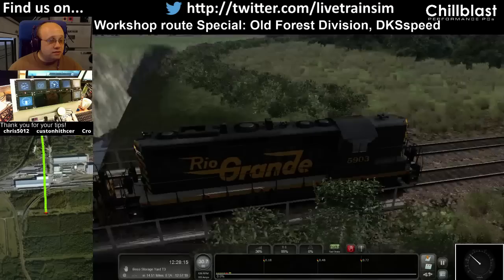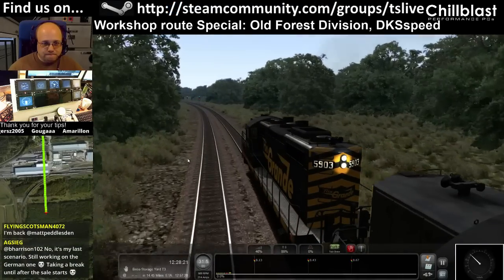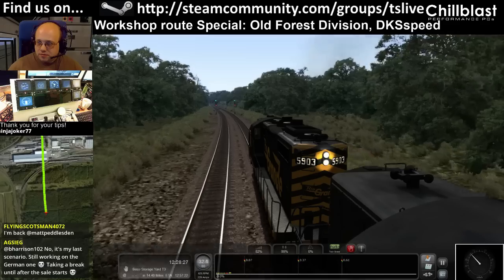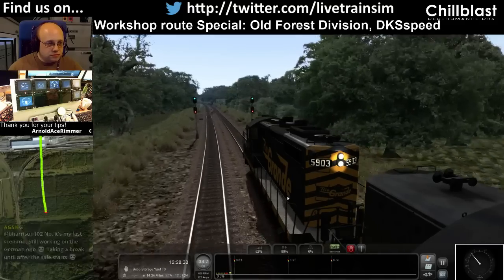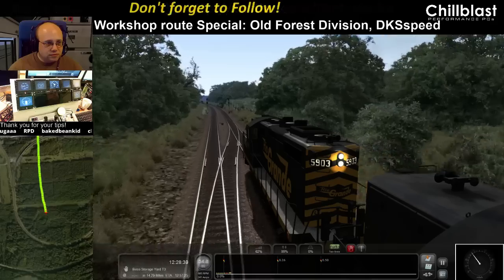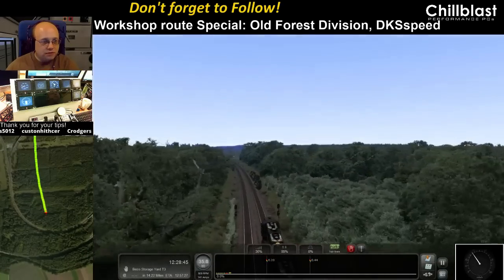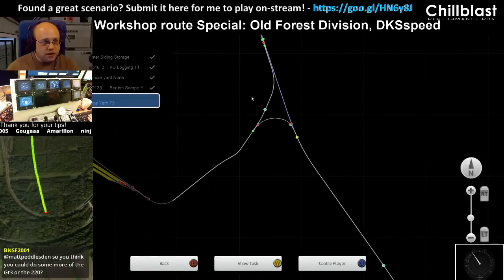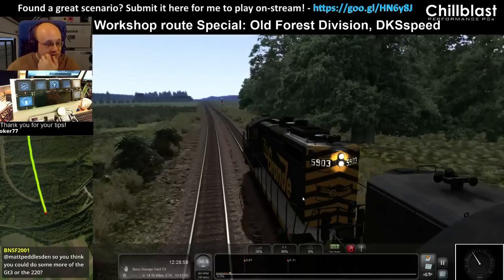Nice big bridge over here. I don't want to go too fast because I want to be able to take in the scenery and look around. And also, we've got a junction coming up, we've got another Y coming up in a minute. And I'm going to try if I can get the camera around here. I don't know if I'll be able to get it that far though.